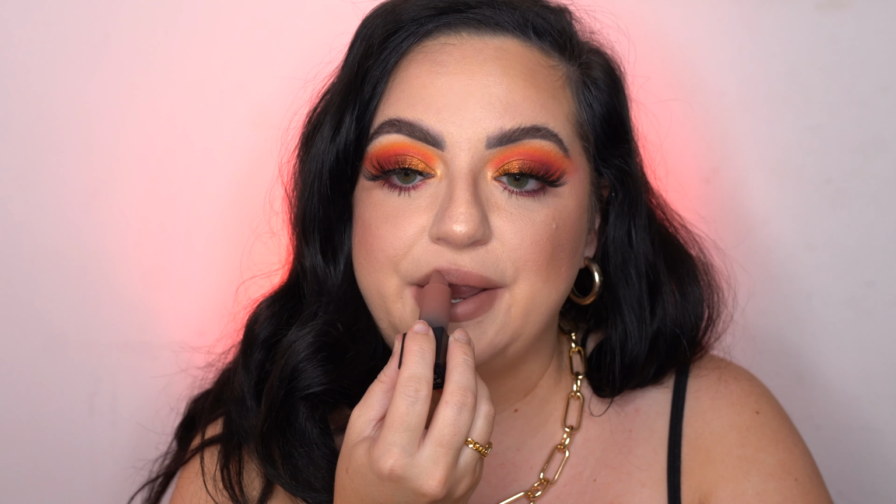It is really creamy, but it does dry down. It's also not transfer proof. It's not a drying matte that's not transfer proof. So yeah, I really love this one though. Next, I have the most expensive one, so I'm sorry, but this is from Charlotte Tilbury. This is the Matte Revolution lipstick in the shade Very Victoria.